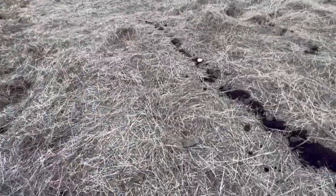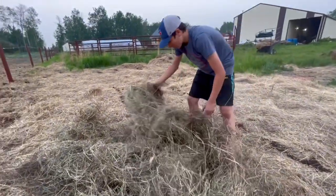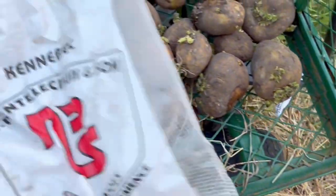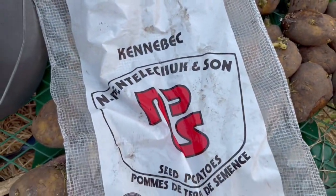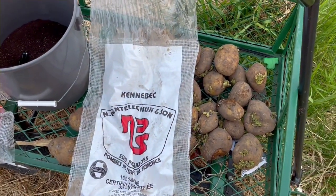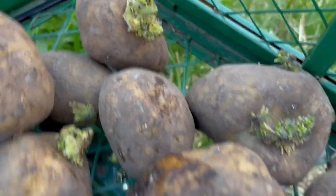I have some with worm castings, and I'm going to just do some just on hay and add no amendments whatsoever. And this variety is a white Kennebec, I think is how you say it. I don't think I've ever grown this variety before, but it was the best one, like best storage looking one. Ew.